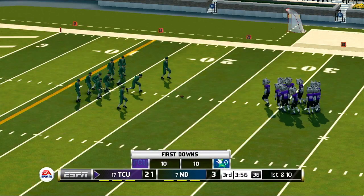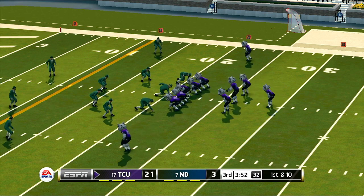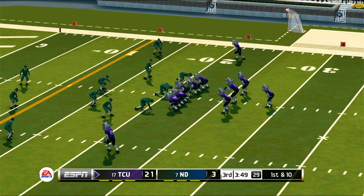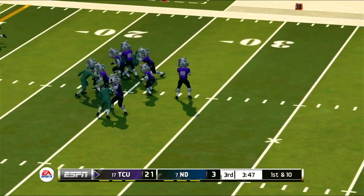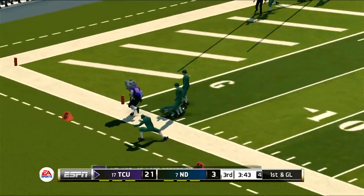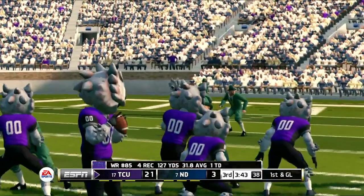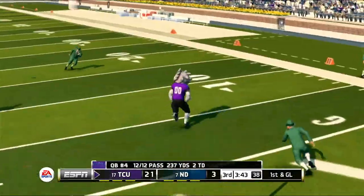From the 21-yard line, it's first down. I'm coming after you. Hey, alert 48. Hey, we don't like the 48. Fires it out. Knocked out of bounds around the 3-yard line. That's a gain of 18 on the play. That makes it first and goal.